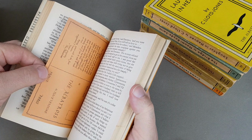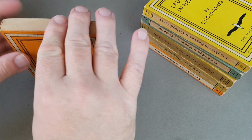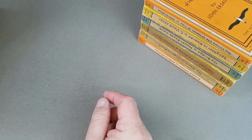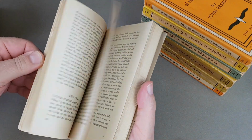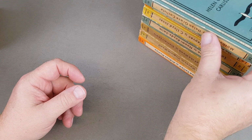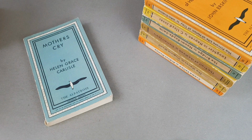Got a different card again, more in keeping with the colour of the book. I guess they did it uniform to that. The same little Albatross card. Really, really like the way that they include those. It's great. It was in a dust wrapper. 83 here, Mother's Cry. That's alright, fairly nice copy of that one. Actually, I just noticed the bottom of the spine there has been rolled up, so we'll get that one glued.